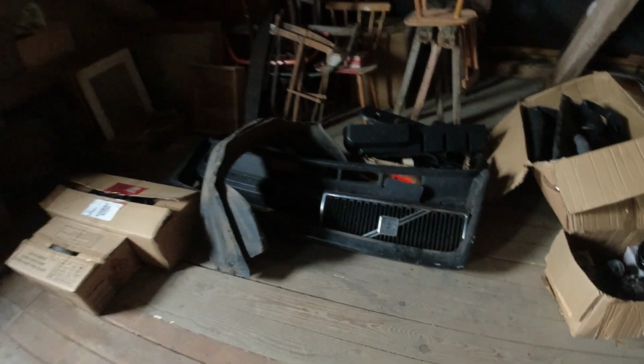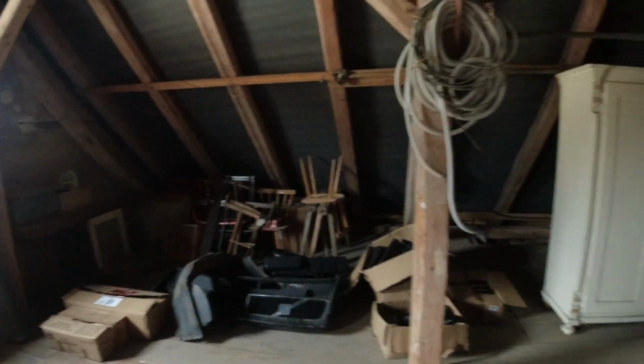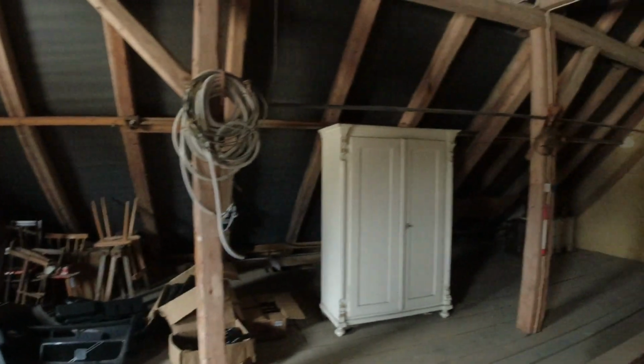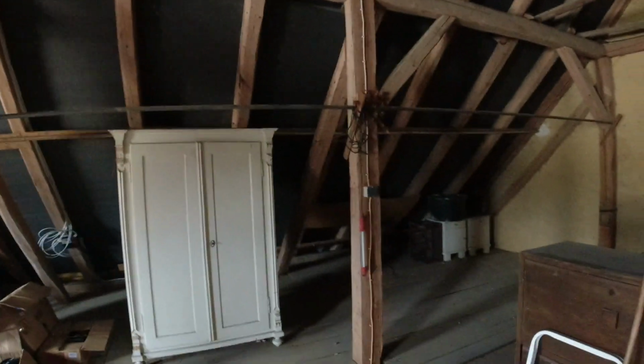I've already made a start, and that's just the tip of the iceberg. I thought I had a lot of parts, but then when I started putting them up here, I realised I really don't have that much. There's certainly room for a lot more, isn't there? So there you are.